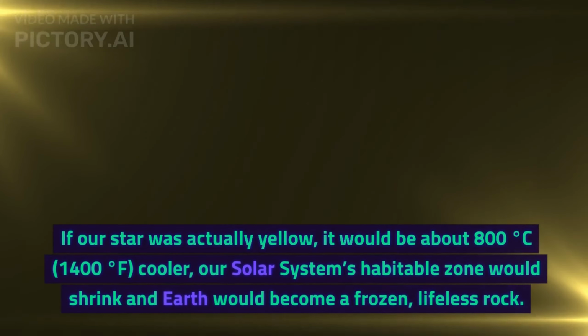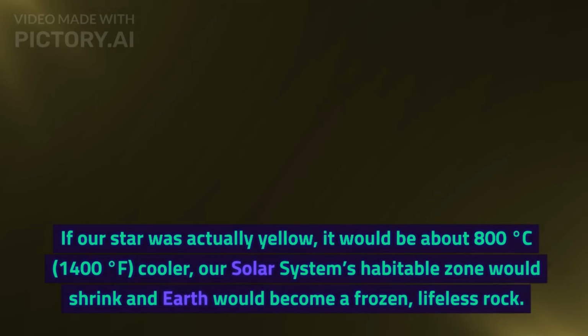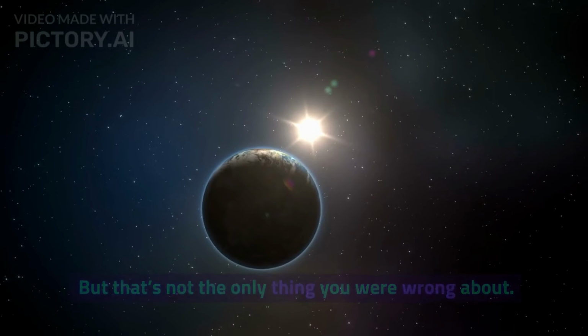If our star was actually yellow, it would be about 800 degrees Celsius, 1,400 degrees Fahrenheit, cooler. Our solar system's habitable zone would shrink and Earth would become a frozen, lifeless rock. But that's not the only thing you were wrong about.